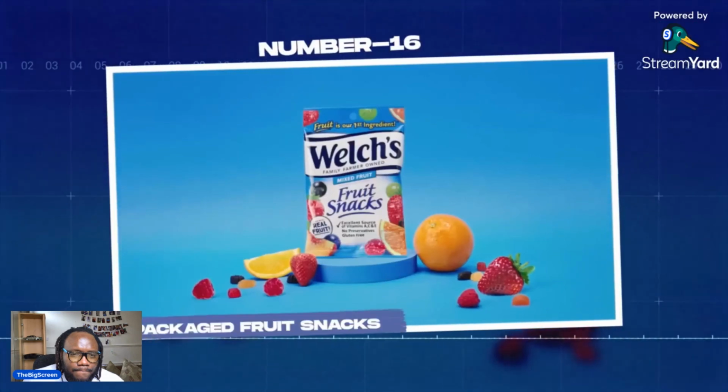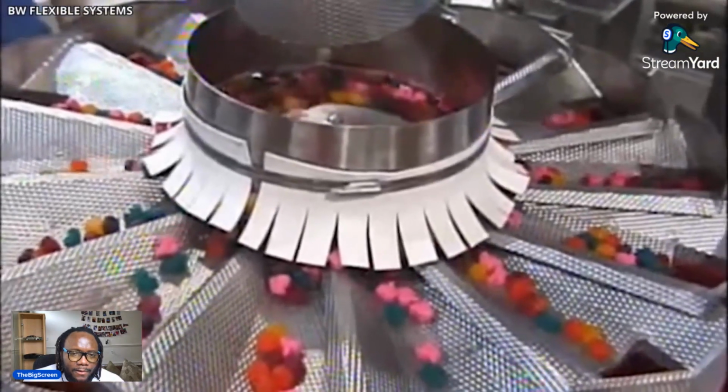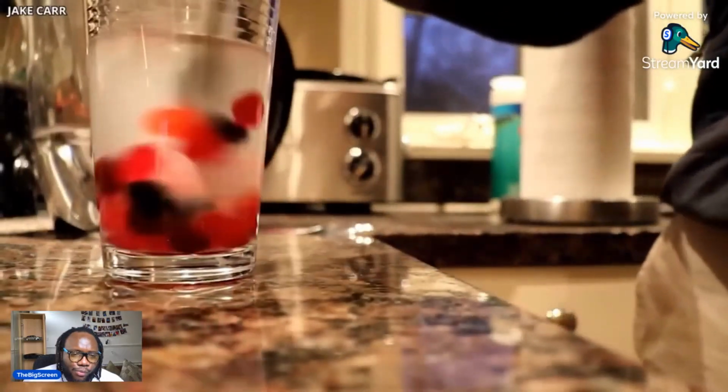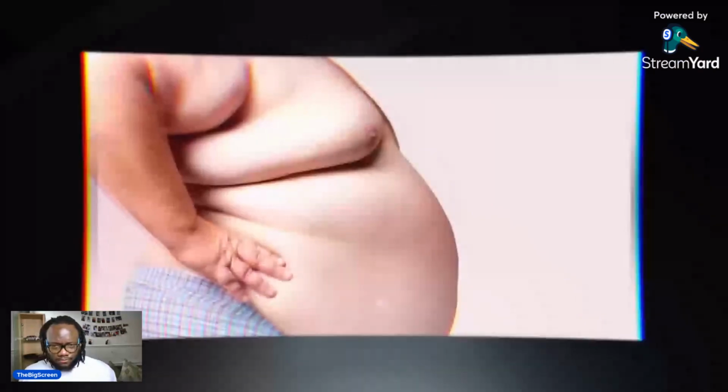Number 16, packaged fruit snacks. Packaged fruit snacks, often marketed as a healthier alternative to candy, might not be as nutritious as they seem. Many fruit snacks contain high amounts of added sugar, such as corn syrup, which can contribute to tooth decay and other health problems.